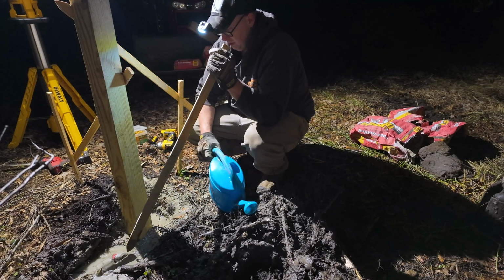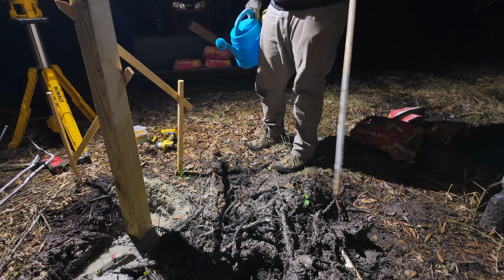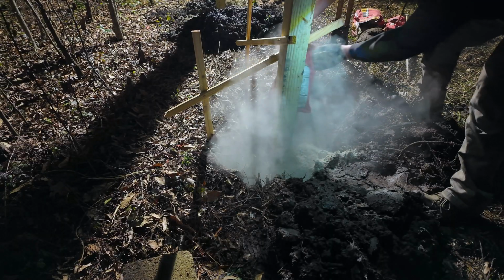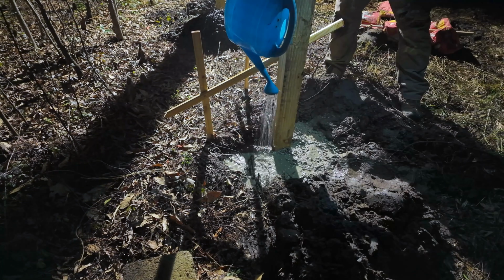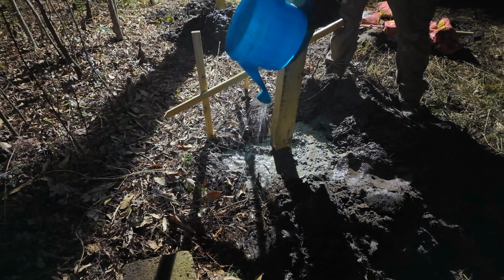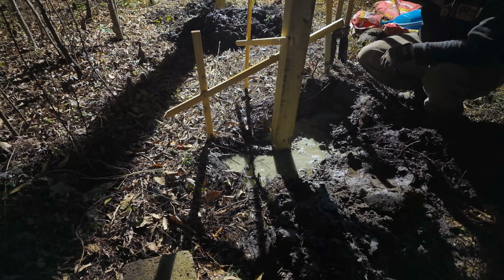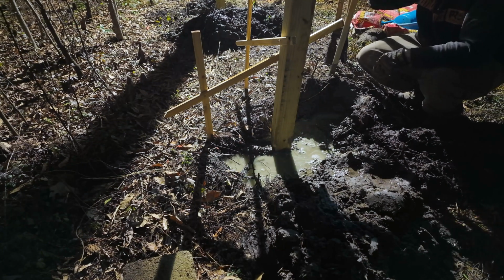All right, we're gonna call that hole good. And when we're done, we'll just scrape all the dirt back in that we don't need. Alright guys, so we're going to call that quits. Pack up here and head back with the tractor to the garage.